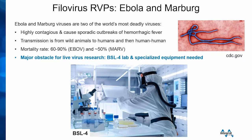There is currently an Ebola outbreak in Uganda that started in September this year, and a Marburg outbreak in Ghana just ended last month. A major obstacle for live virus research with these deadly, highly infectious filoviruses is that they require a BSL-4 lab and specialized equipment to ensure scientists' safety.